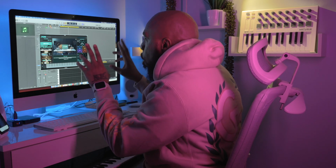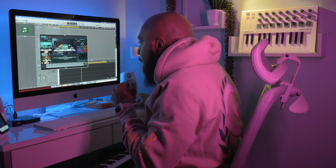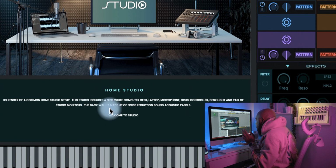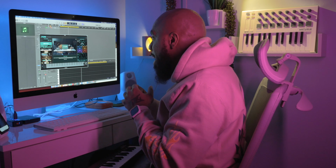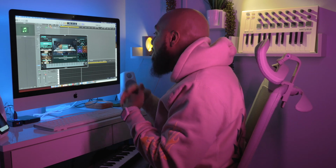So right here, this is a home studio setup. What the typical home studio might look like. It says a 3D render of common home studio setup. This studio includes a nice white computer desk, laptop, microphone, drum controller, desk light, and a pair of studio monitors. So if you are building your own little home studio setup and you need a little bit of an idea of like something cool that might work for your home studio setup, I guess you could look at this photo right here and get some ideas.